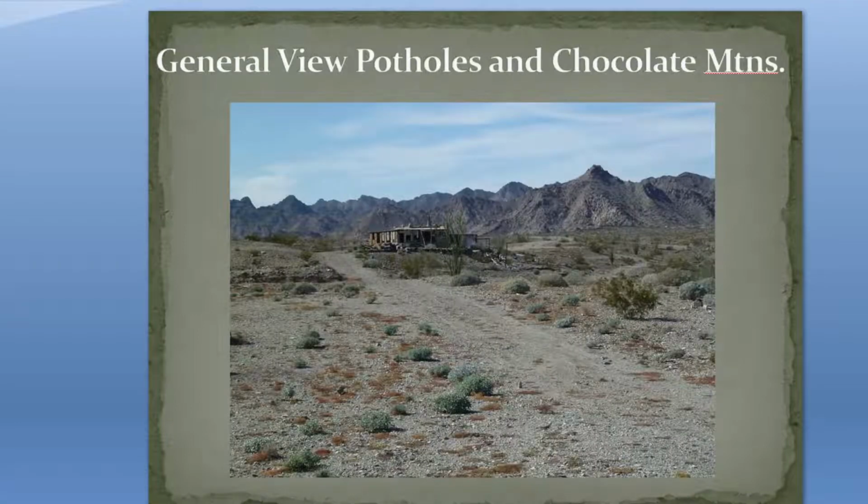Again, a general view of this potholes, Chocolate Mountains, a whole district. There's just a very extensive area with gold scattered far and wide across this desert area down in the far southeast corner of California.